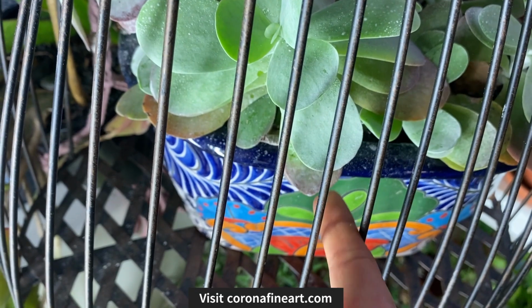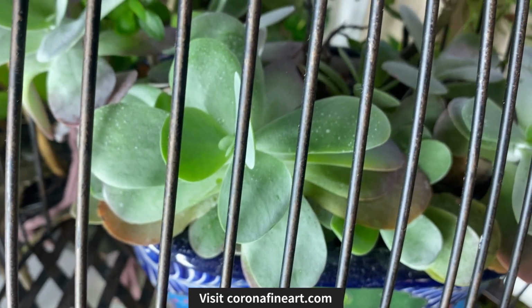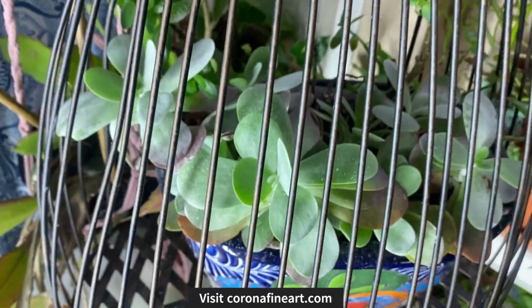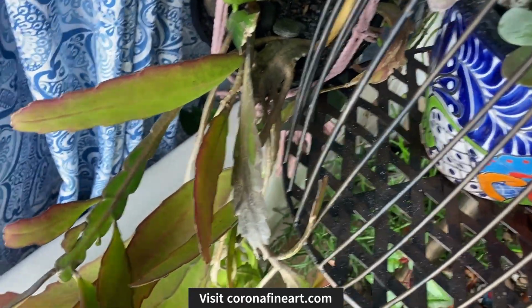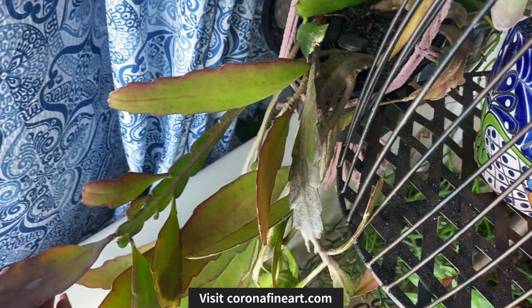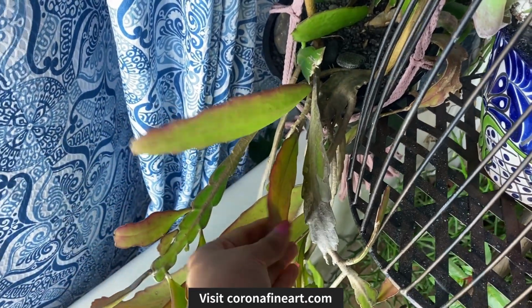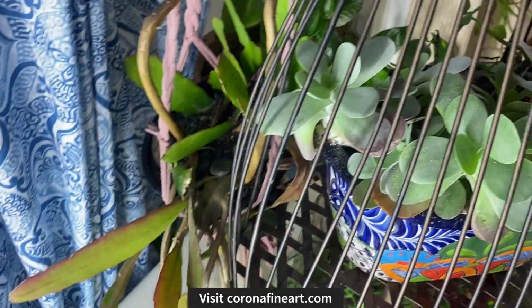This one is a kalanchoe, and it's kind of dusty because it uses it to protect it from the light. I have another one of those, I'm trying to think what the name of it is, but I really forget. But this one is really long. It goes all the way to the floor.